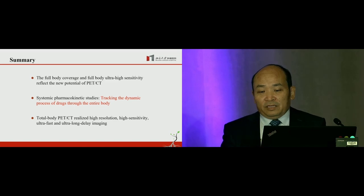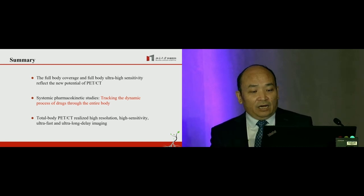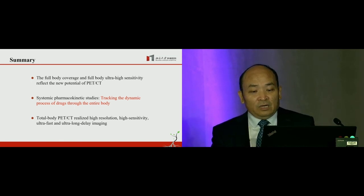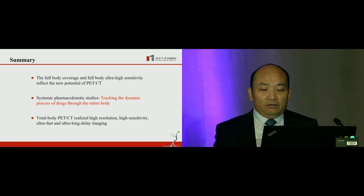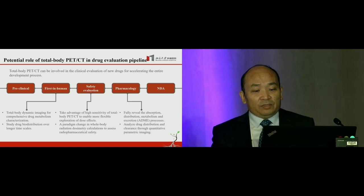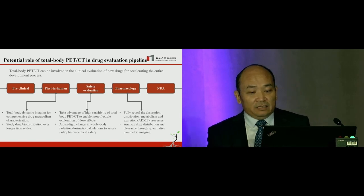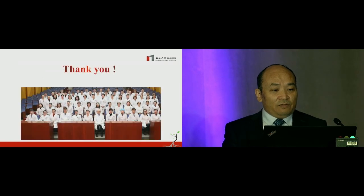Although we have only been operating the uEXPLORER total body PET-CT for 1 year, we have already felt the impact of the new technology on PET tracer development. With the suitable physical performance and imaging capability, we believe that the new scanner may transform the burden of clinical evaluation of radiopharmaceuticals and provide whole new dimensions in the understanding of pharmaceuticals. The potential role of total body PET in the drug evaluation pipeline was mainly applied in first-in-human studies, safety evaluation studies, and pharmacology studies. Thanks for your attention.